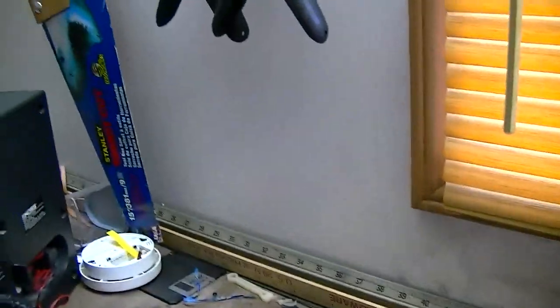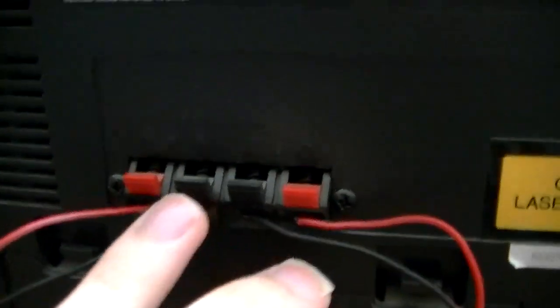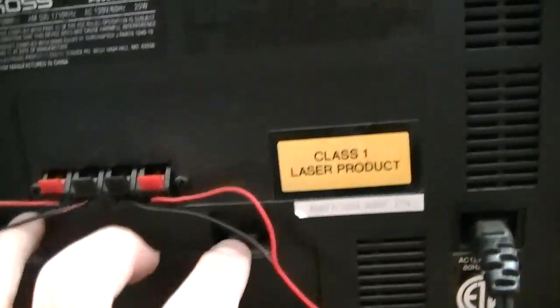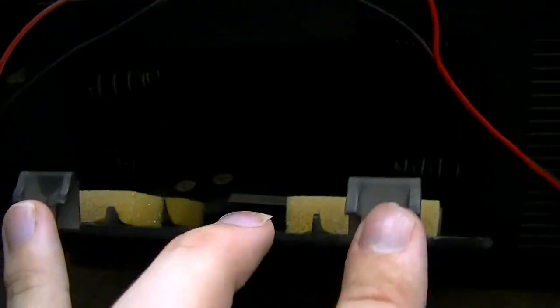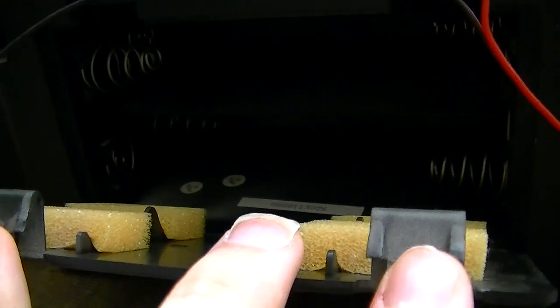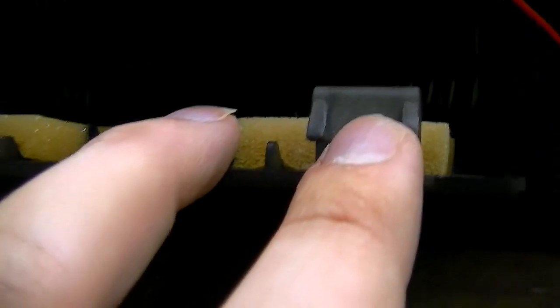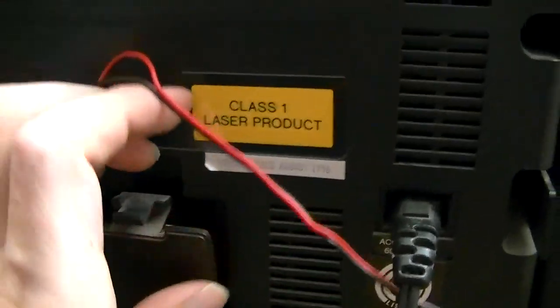Turn it around, and it does have a carrying handle. There's the speaker connectors. These are detachable, but I don't want to detach them because I might not be able to reattach them. And you got a compartment here for, I believe, D alkaline batteries. Probably eats through them quite a bit, but I don't plan on ever using this on batteries.